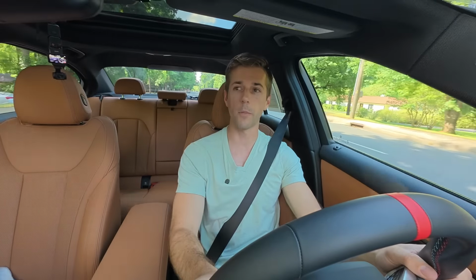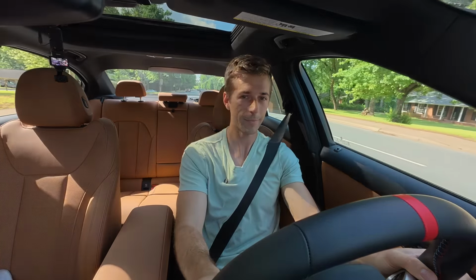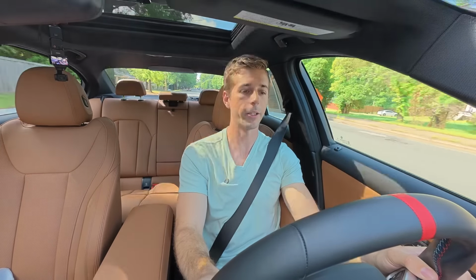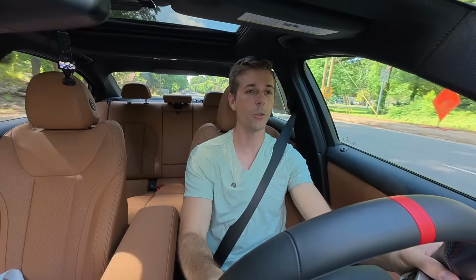Now let's put it into sport mode where we can use the paddle shifters. And from second gear, just a minor acceleration and we're up to speed. Paddles are super responsive as you would expect.